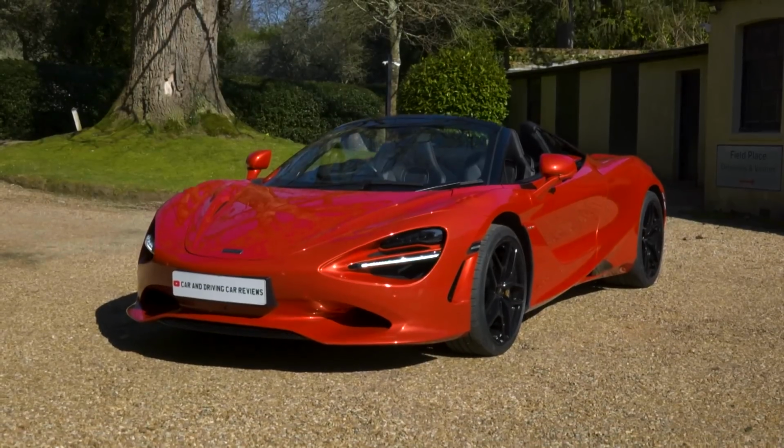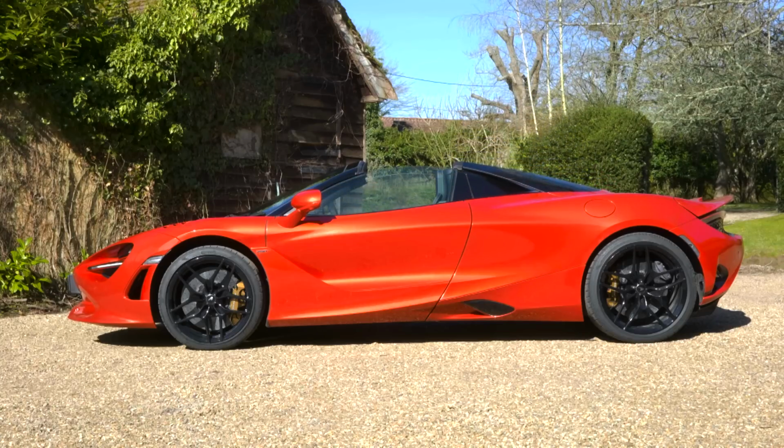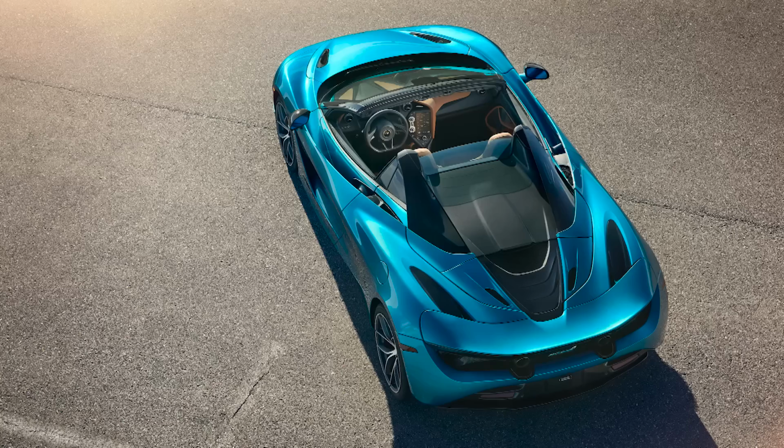If you've decided on a McLaren 750S, the arguments in favour of this Spider version are compelling, as are the improvements that separate this car from its 720S predecessor.